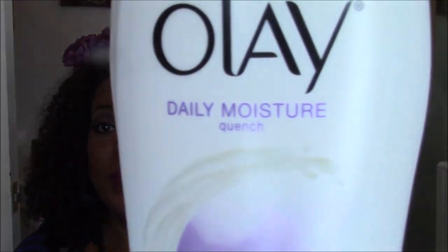Body wash smells so good. Looks like my camera is a little lopsided. Okay. It smells so good. I just got this, y'all, and I love it. I just fell in love with the smell. It makes my skin so smooth and silky and soft, and I love it. Yes, I do. Okay.